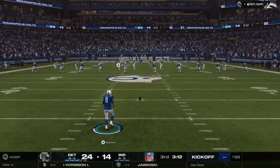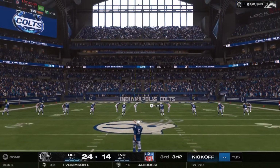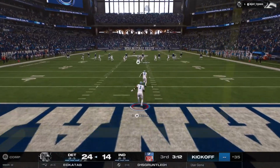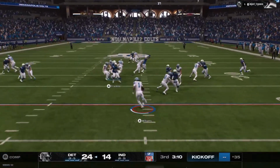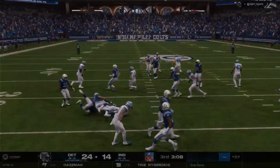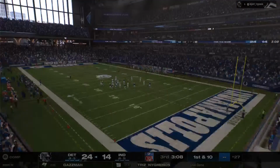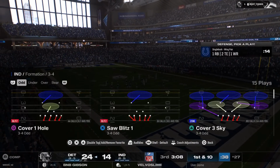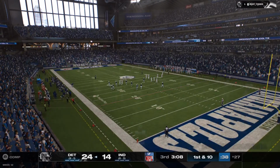The kickoff team is out on the field. And we're back to it as the kick's away. Here comes a return from the middle of the end zone. He'll work his way across the 25-yard line. The Lions take over first and 10 at their own 27-yard line.